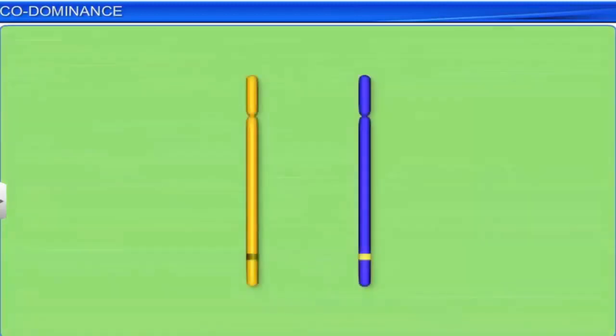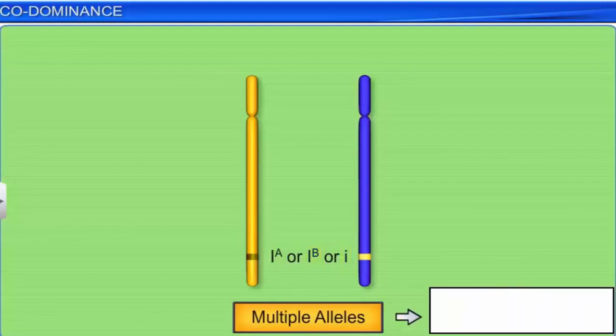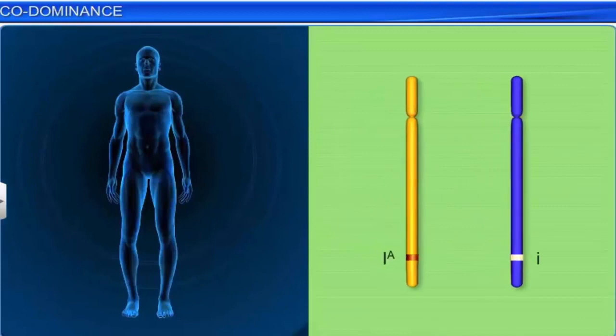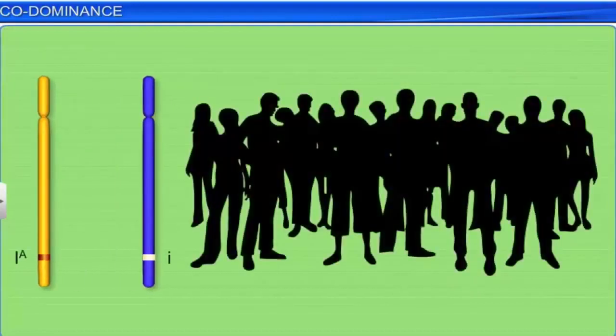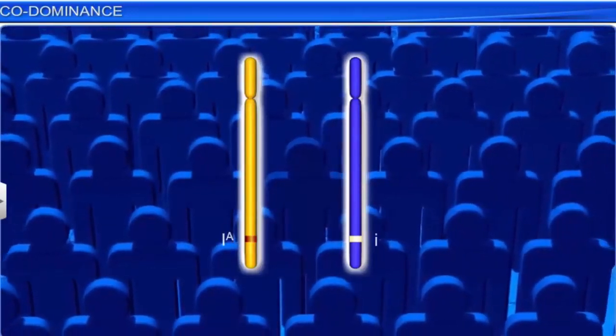As we just saw, the gene I has 3 alleles, capital IA, capital IB, and small i, that govern the same character, that is, blood group. However, since an individual can have only 2 alleles, it is possible to learn about multiple alleles only when detailed population studies are conducted. According to the multiple alleles concept, more than 2 alleles govern the same character.